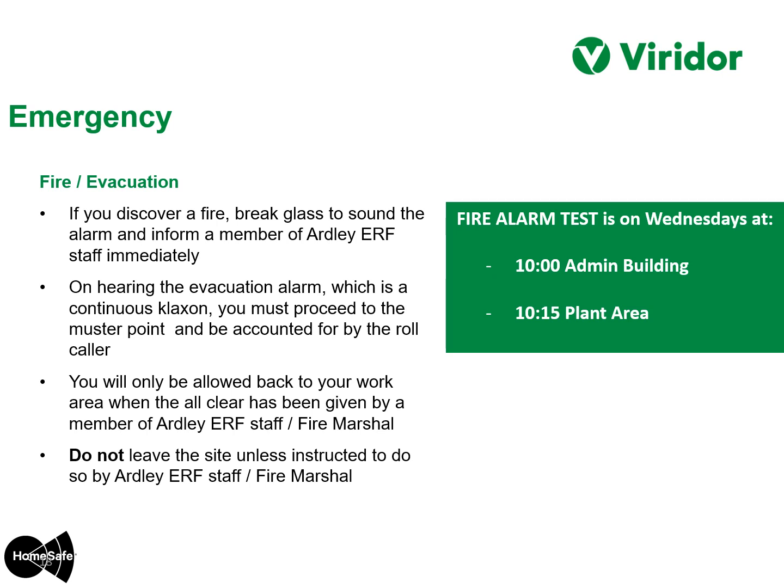Our fire alarms are tested on Wednesdays, 10 o'clock in the admin building, 10:15 in the plant area and 10:30 in the contractor village.